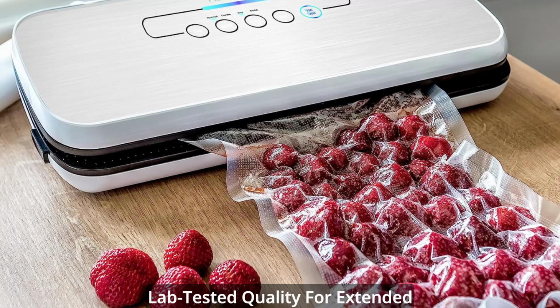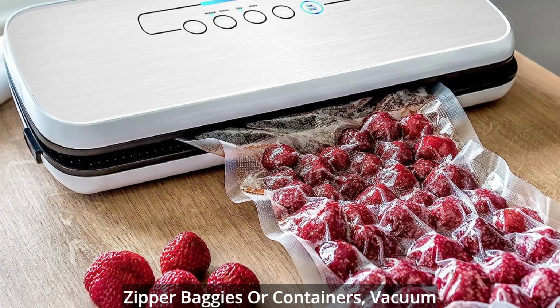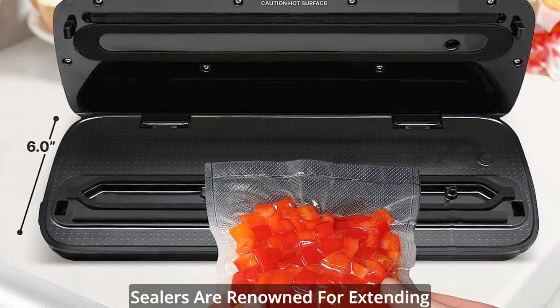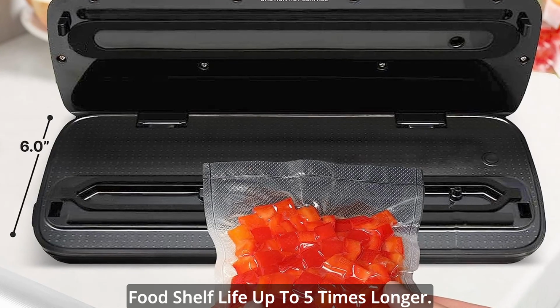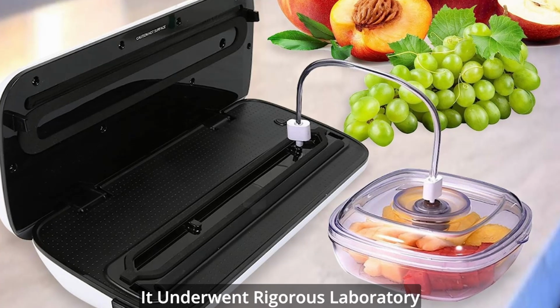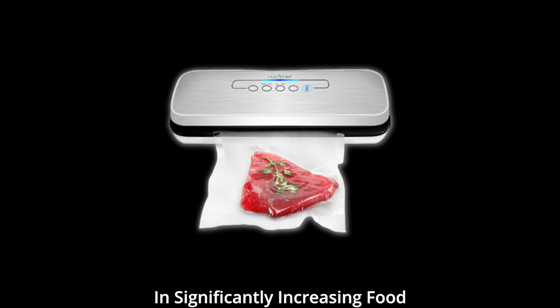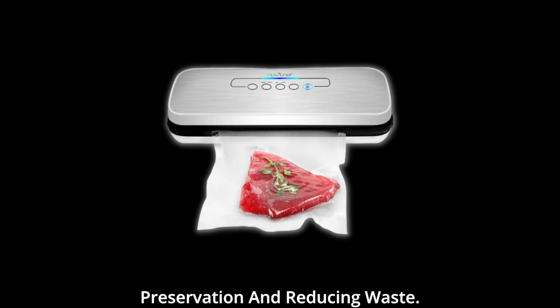Lab-tested quality for extended freshness. Compared to traditional zipper bags or containers, vacuum sealers are renowned for extending food shelf life up to 5 times longer. And the Nutrichef vacuum sealer is no exception. It underwent rigorous laboratory testing, proving its effectiveness in significantly increasing food preservation and reducing waste.